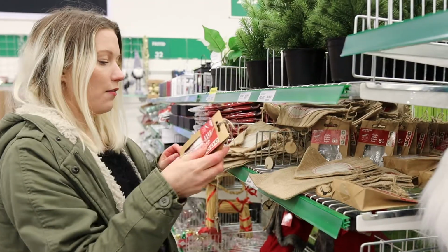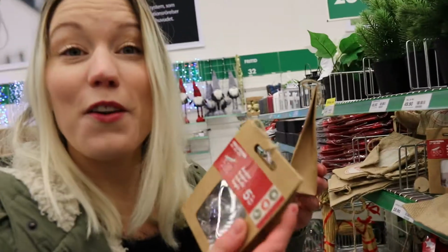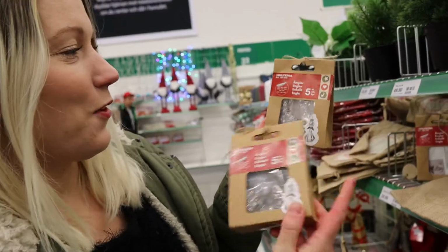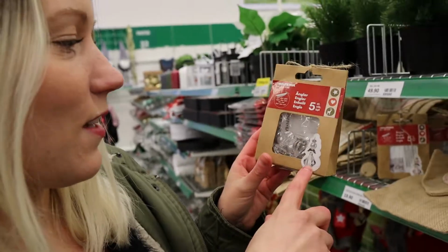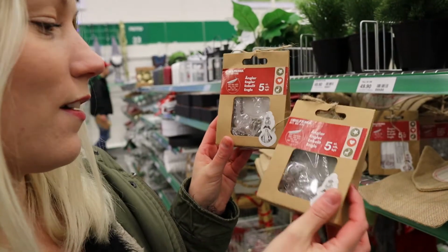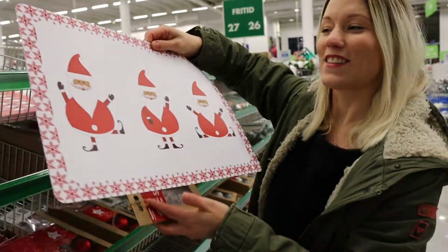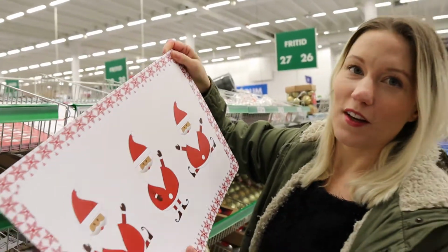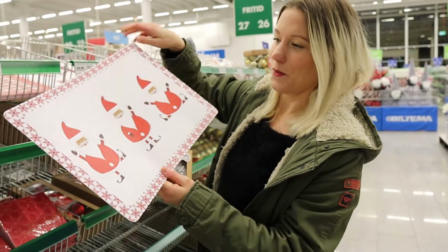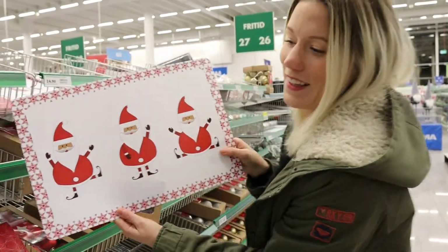Kolla här, gör det själv änglar. Kul ju. Look how cute! Do-it-yourself angels. It's like a kit where you can make these angel ornaments. Fina! Look at this. We thought it could be good when we build a gingerbread house, and then we can have this on the table. And it looks funny.